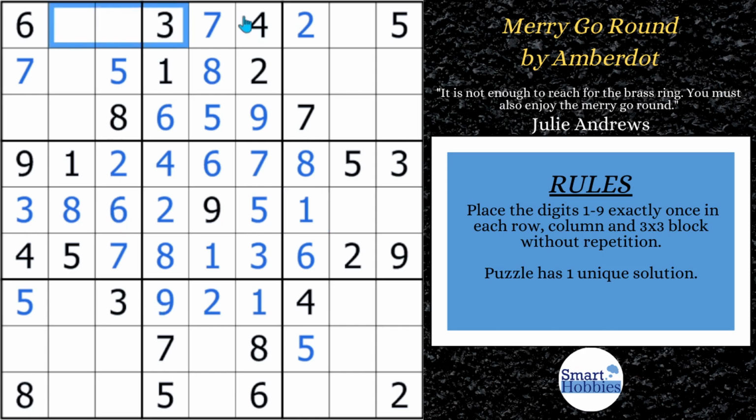Okay, let's look up here in row 1, okay? Where can an 8 go, right? An 8 can't be there because of this 8. Can't be here because it's blocked off. The only place left for an 8 is right there. And then we have a 1, 9. I see the 1 right here. So here's your 1 and here's your 9.